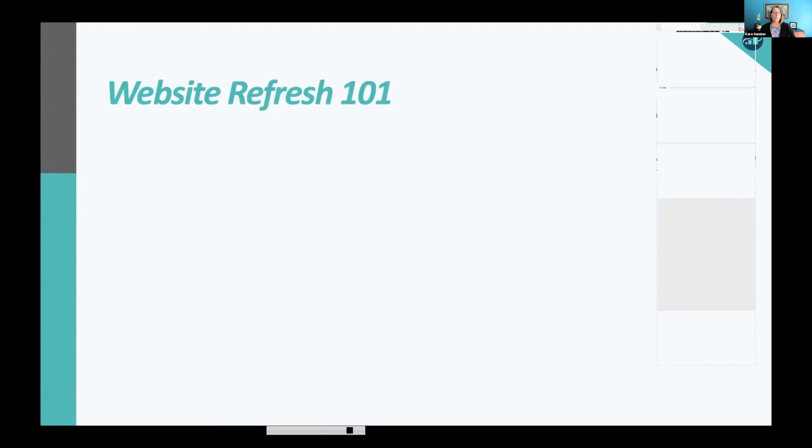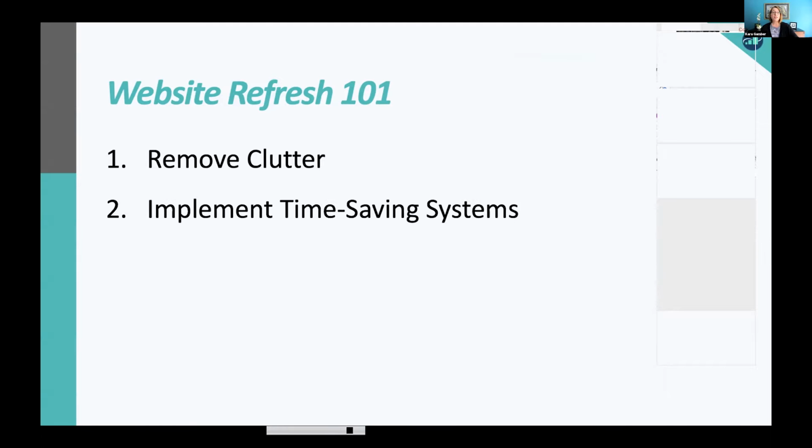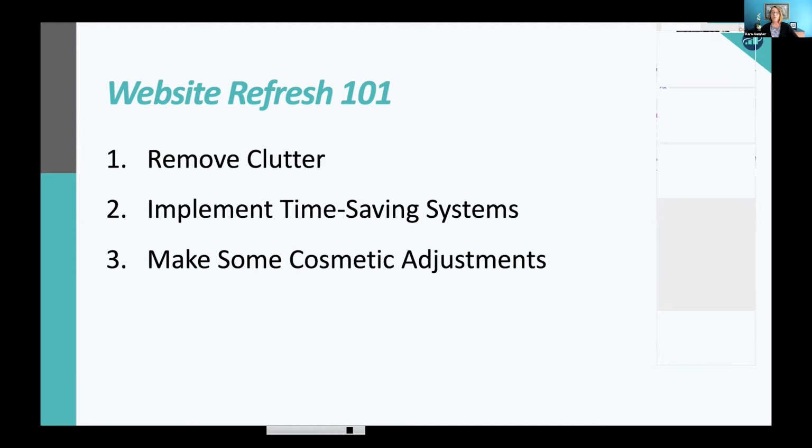So today, I want to talk about some of the ways to refresh your website in a no demo reno style. Although most of what I'm going to talk about pertains to the back end or office area of your website, I'll share a couple of tidbits you can implement on the front end as well. Here's what we're going to cover today: practical steps to remove clutter or dead weight, time-saving systems that will work for us, and a few cosmetic changes that will benefit visitors.